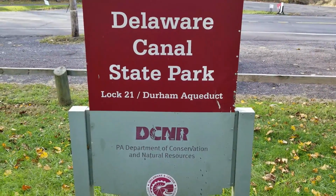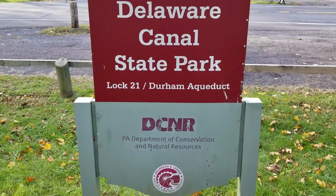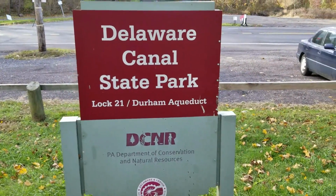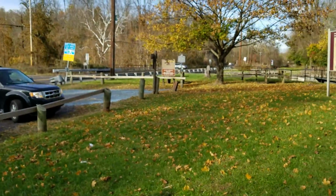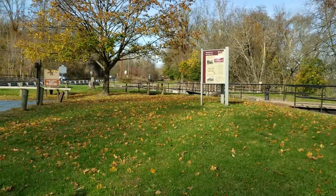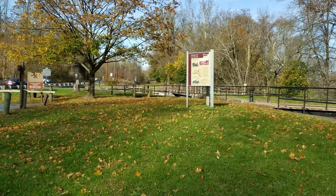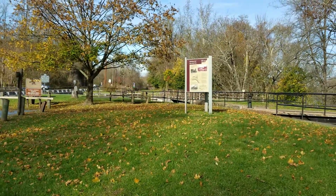Alright, now as you can see, this is actually a state park, Delaware Canal State Park, Lock 21. It's part of the Department of Conservation and Natural Resources. I do have a nice parking area here if you wish to come check it out. And there's multiple locks along Route 611 here. We passed a few of them along the way, and this is the one that we stopped at because they had the most room to park. All the other ones were kind of limited spacing.